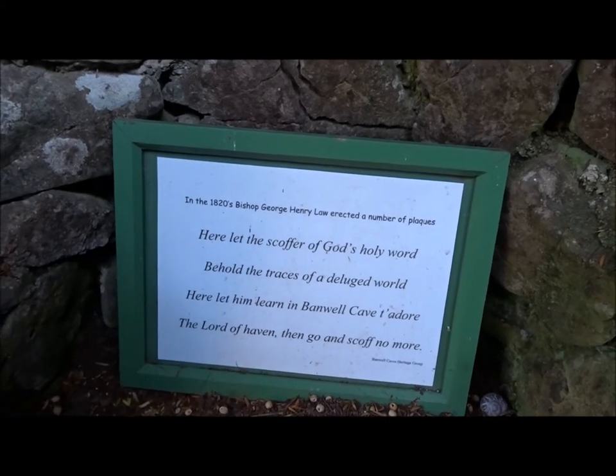In the 1820s, Bishop George Henry Law erected a number of plaques. Here let the scoffer of God's holy word behold the traces of a deluged world. Here let him learn in Banwell Cave to adore the Lord of Heaven, then go and scoff no more.